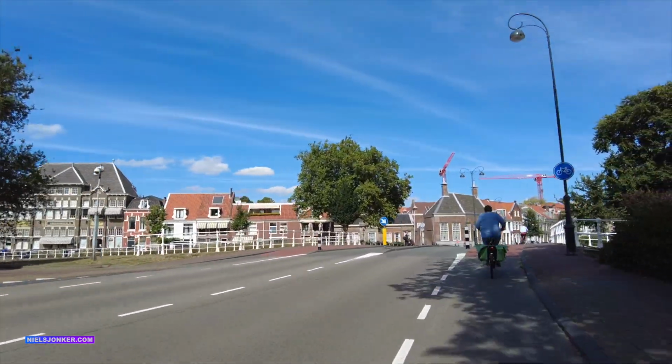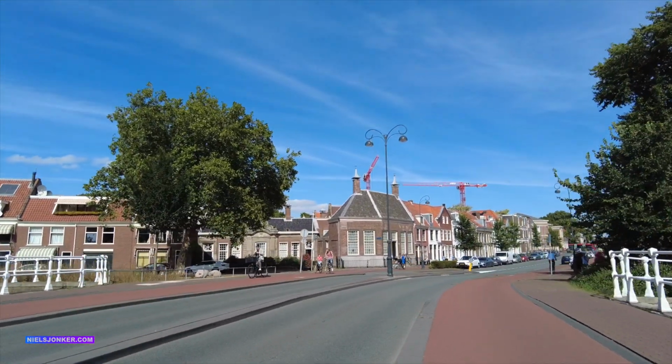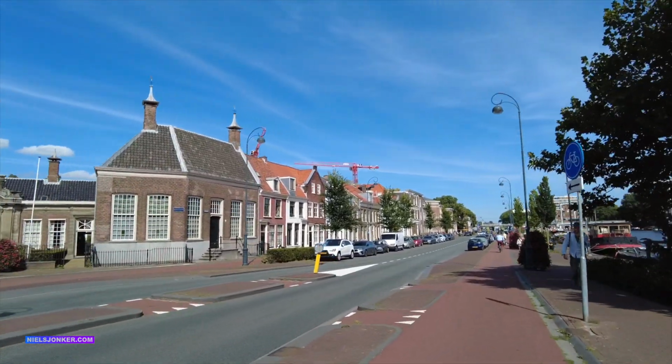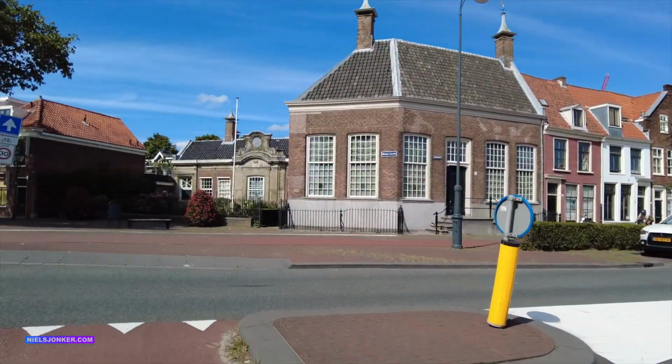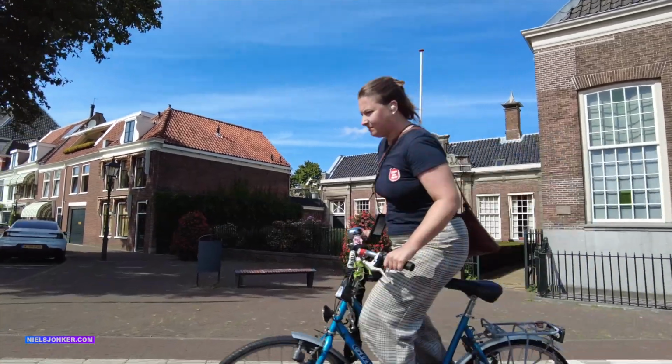So since we now have crossed the Spaarne, we are getting closer to the city center. Let's turn left here and check out the city center of Haarlem.